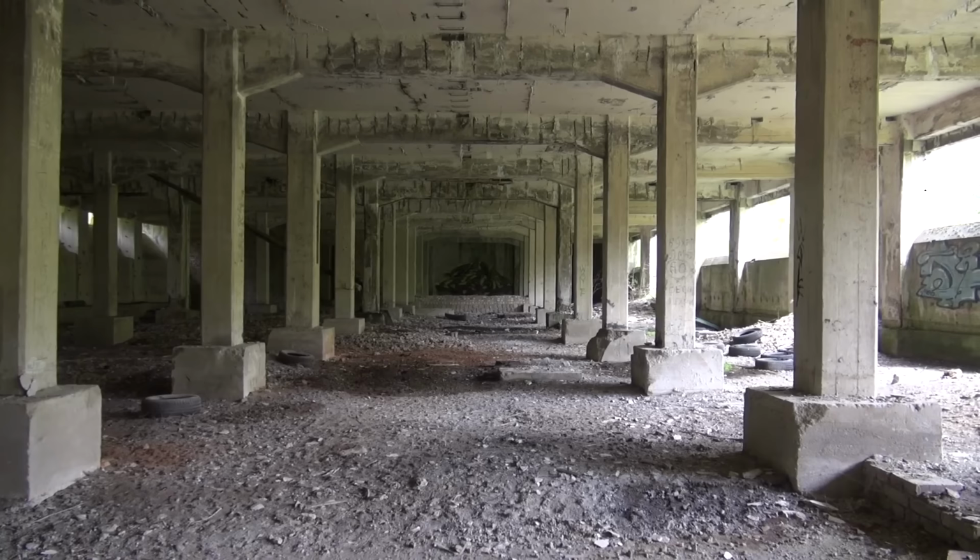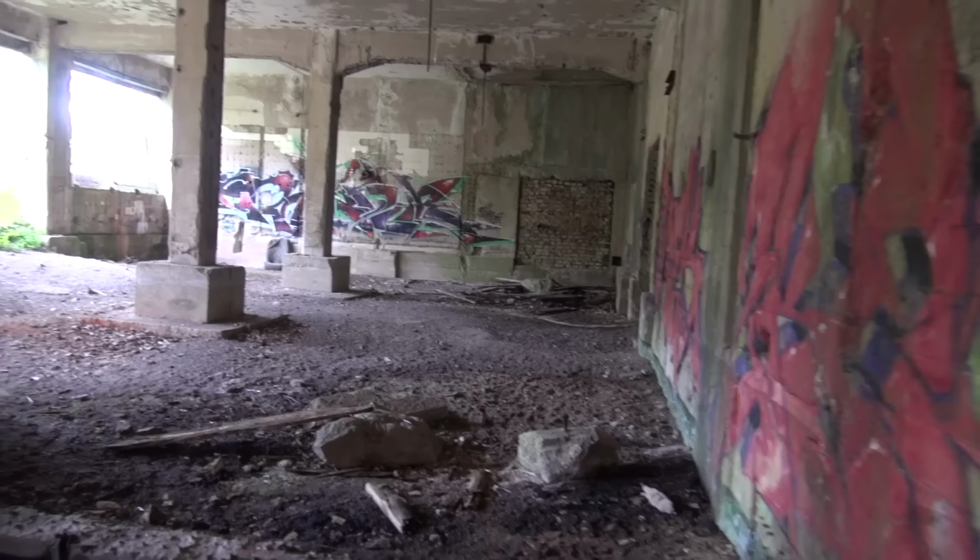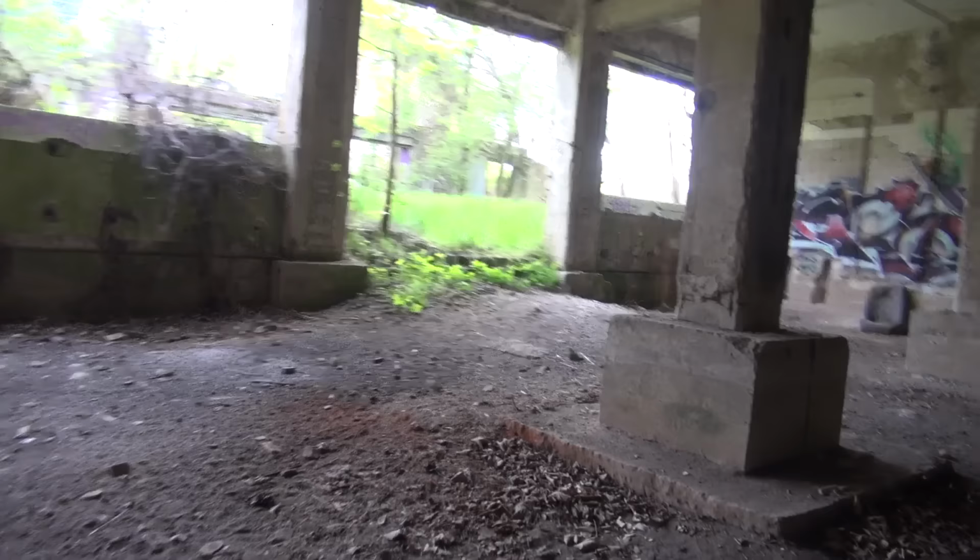A large factory hall. Sloping sides up there. It could be a coal bunker, actually. Not entirely sure that it wasn't. Would make sense. Coal storage, what have you.